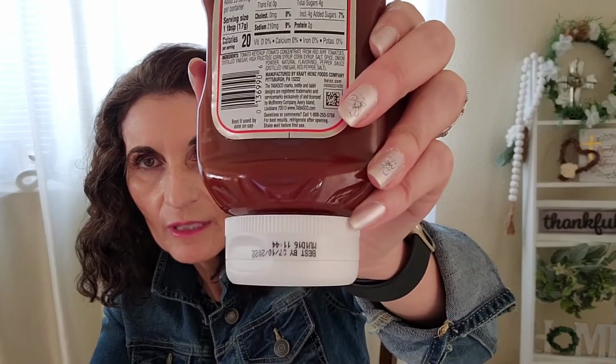Another repeat purchase here, Heinz Hot and Spicy Tomato Ketchup. This is a 14 ounce. We like this a lot. Now, this is going to expire in July, but we just started a new one, so I'm thinking that we'll go through it in time. 7/10/2022, there's the expiration right there. But this is really good, especially with fries or whatnot.